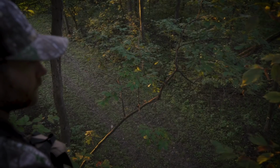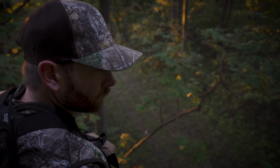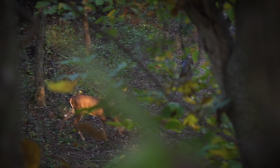The following morning, 70 miles to the east, Jared Mills busies himself with 2 tasks: harvest a doe and get more cameras out on the new project farm. This is a property where Jared recently acquired permission, and one that he hopes to develop over the coming years.